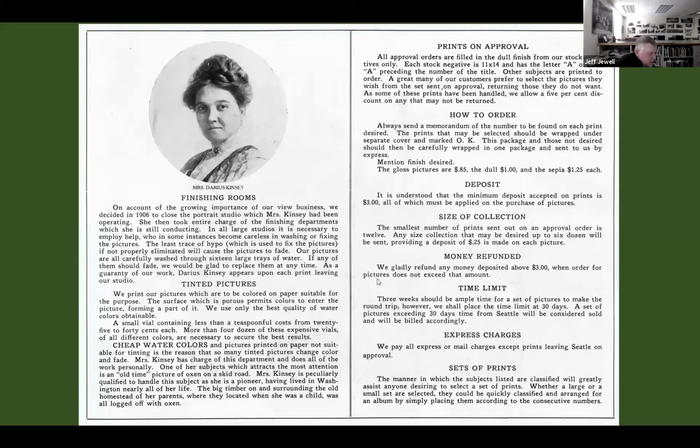And as you say, it was Mrs. Kinsey who did all the darkroom work. Usually it's Darius that gets all the credit as the photographer, but it is the Darius and Tabitha Kinsey collection, because she did all the printing and kept track of the orders and all that stuff. She spent many years in the darkroom.